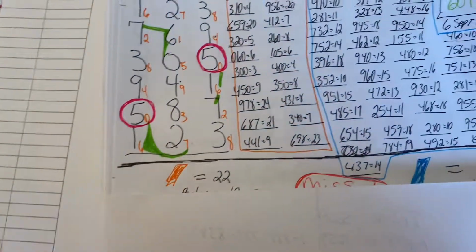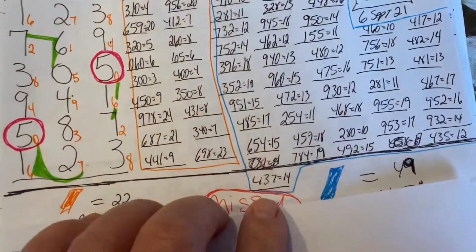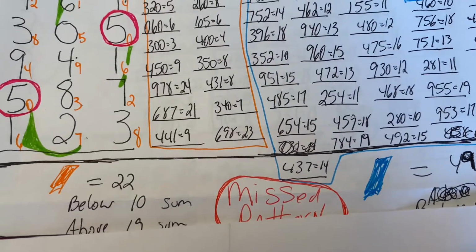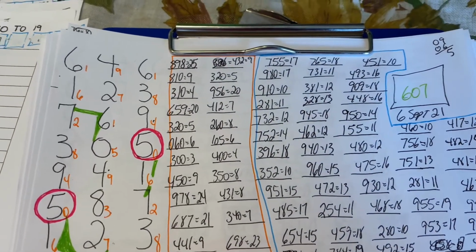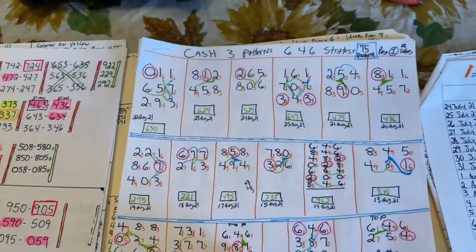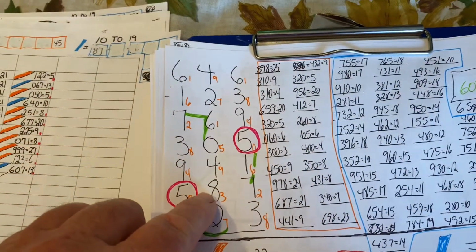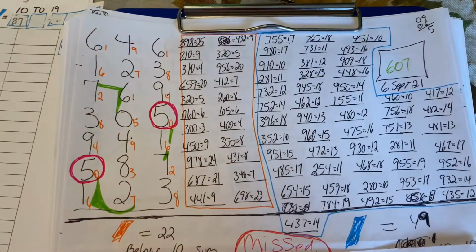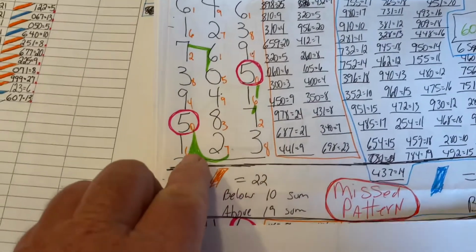But the downside of that was, in our list right here in the blue, the numbers that I had written down, I had a total of 49 of those. And the 607, a total of 13 sum, is not in that group. So it did not come up on the pattern. The patterns that I have are on this sheet right here, and we have 4 sheets where I have different patterns that I go by. I look at this, and that's how I get my pattern off of this rundown to come up with all these numbers. So, with that being said, that was a missed pattern yesterday. But it did show up on the list right here.